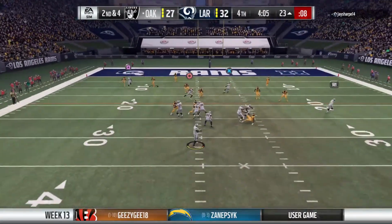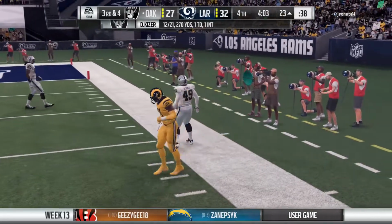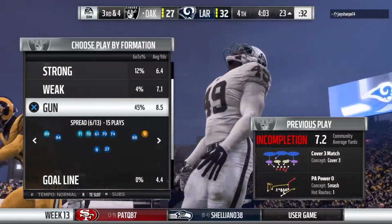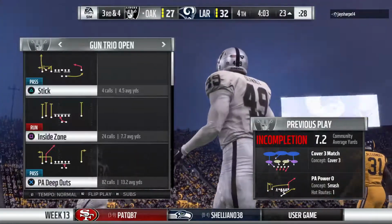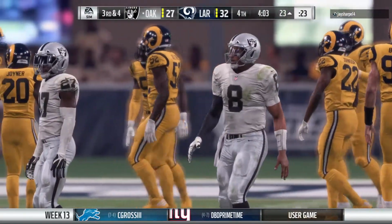To the air again, Kaiser. And that is incomplete. He was trying to hit Jameis Olawale that time. And it's 3rd and 4. Let's face it, you can run the route tree as many times as you want, get in sync, practice it, do all those things. But once you get to game speed, it doesn't always time up quite that well. That one goes incomplete.